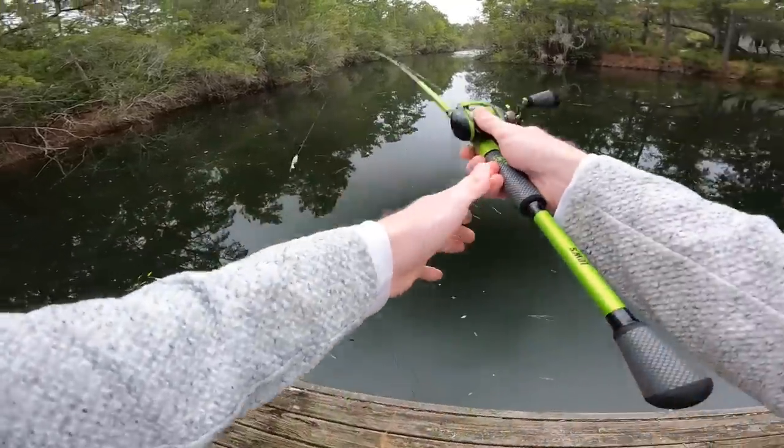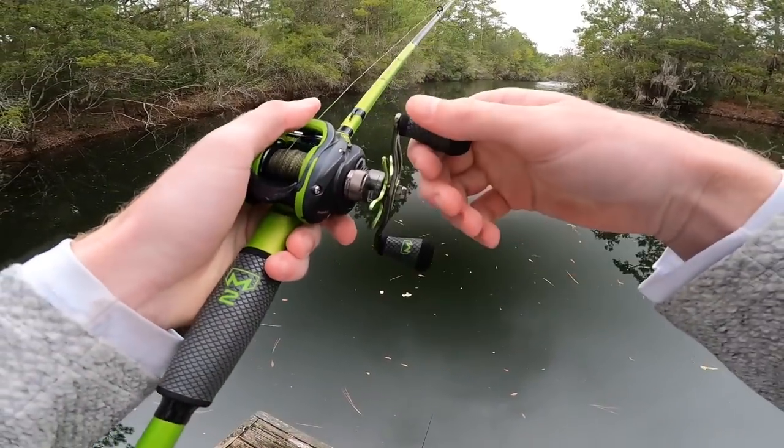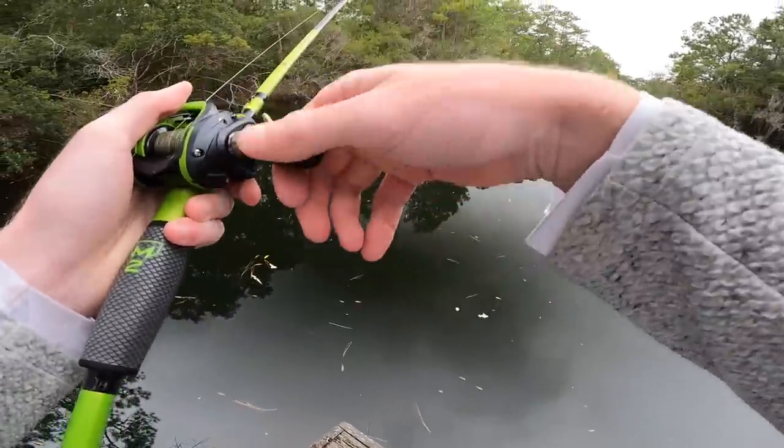All right, this point over here to the left is the money spot. This is where I'm feeling like an instant bite. Come on. Come on.